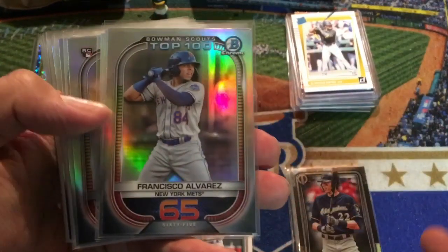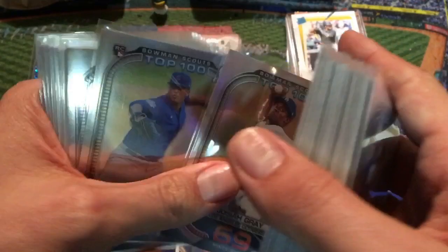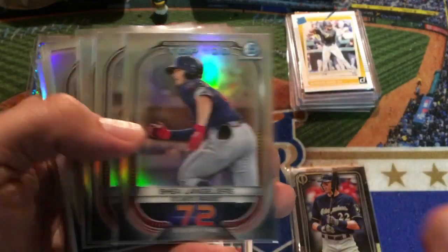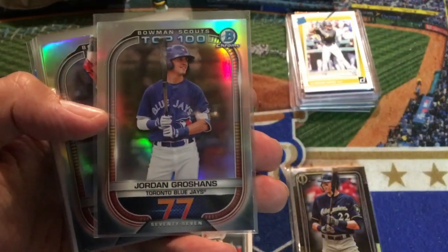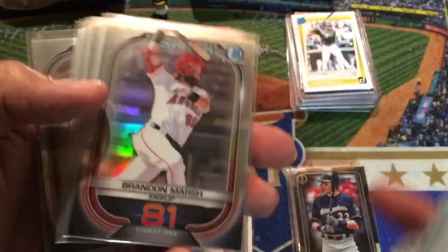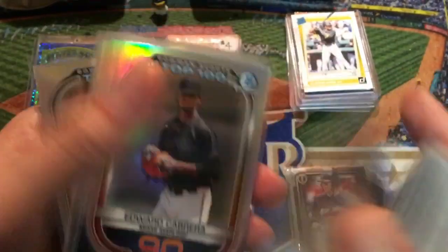Francisco Alvarez for the Mets. Elliot Ramos for the Giants, one of their top prospects. Josiah Gray, Brennen Malone for the Cubbies. DL Hall, one of the better pitching prospects for the Orioles. Shea Langeliers, catcher out of Baylor, who's now with the Atlanta Braves. Hunter Bishop, one of the bigger prospects for the Giants as well. Jordan Groshans, shortstop prospect for the Blue Jays. Tristan Casas, who was in last year's Bowman. Brandon Marsh, who will eventually be up with the Angels, as well as Reid Detmers. Gray, who's pitching right now for the Dodgers.